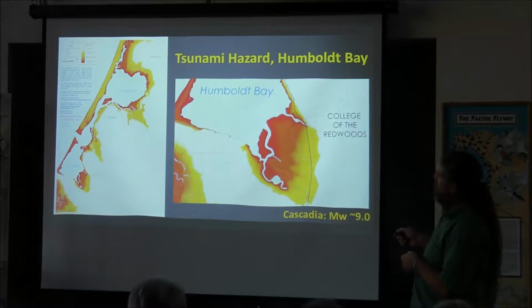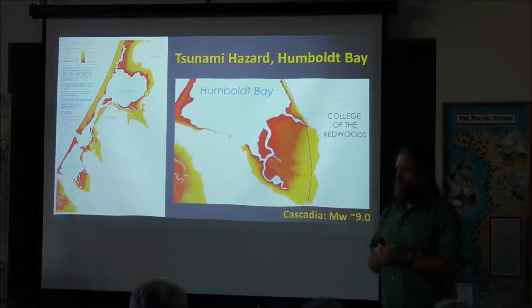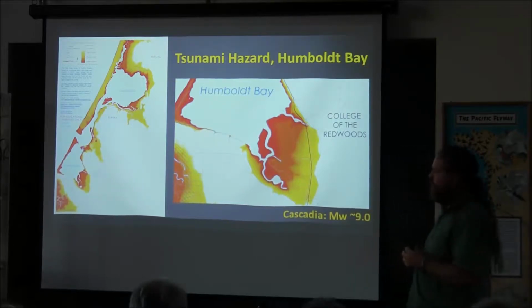It shows a gradational hazard where the higher hazard is in red, intermediate hazards in orange, and low hazards in yellow, and you're outside of the tsunami hazard in white. So this is our first effort at producing a tsunami hazard map for Humboldt Bay.